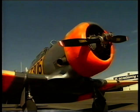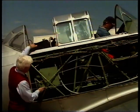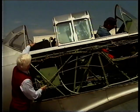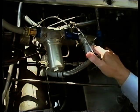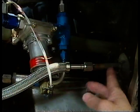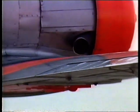The smoke oil tank is situated in the rear cockpit. As you can see, it's a fairly large tank. It holds 35 US gallons of biodegradable oil. The oil travels down a complicated series of valves into the plane's exhaust, where it burns and then comes out as dense smoke.